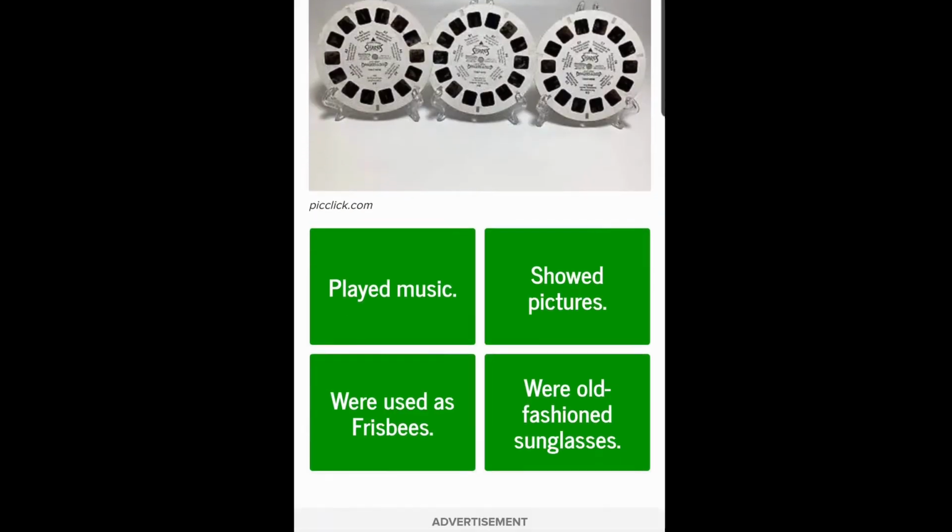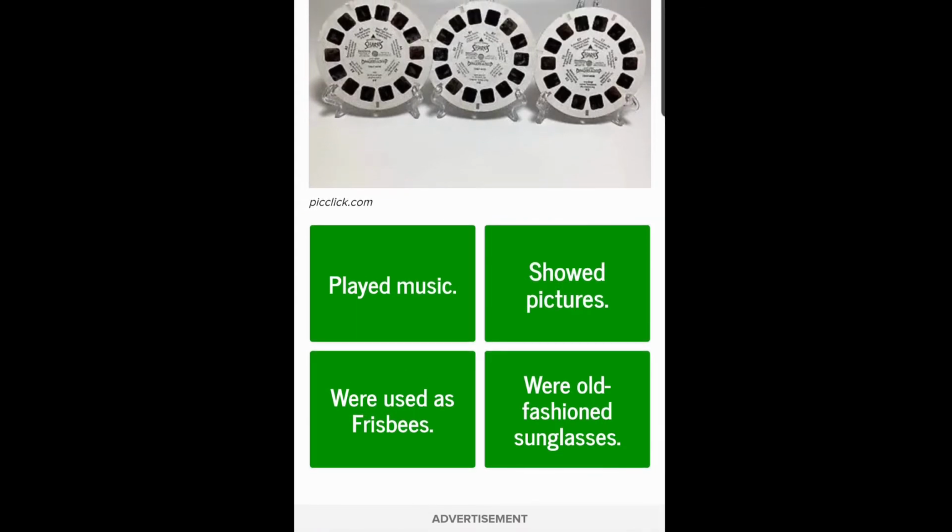Next question is, what did these do? Played music, showed pictures, were used as frisbees, or were old-fashioned sunglasses. So these were part of a two-part item deal. The first part is like a roll of film, so they show pictures. They fit inside a mechanism that looks like a camera, with two eye holes and a flip thing that goes from picture to picture, slide to slide. And some of these were really cool because if you clicked them fast enough, it would play through kind of like a scene of a movie, basically, is the ones that I saw.